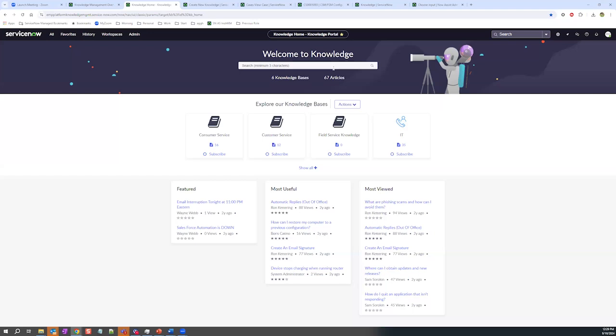So there's some additional guides and best practices and recommendations and help out on the community about how to make the service portals look and feel the way you want and how to use the knowledge management service portal.